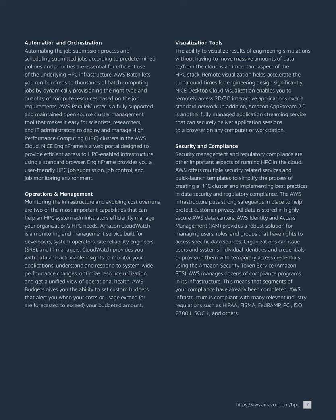Operations and management. Monitoring the infrastructure and avoiding cost overruns are two of the most important capabilities that can help HPC system administrators efficiently manage your organization's HPC needs. Amazon CloudWatch is a monitoring and management service built for developers, system operators, site reliability engineers, SRE, and IT managers. CloudWatch provides you with data and actionable insights to monitor your applications, understand and respond to system-wide performance changes, optimize resource utilization, and get a unified view of operational health.